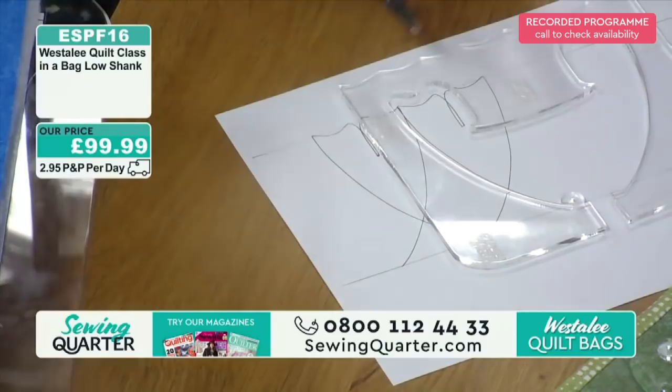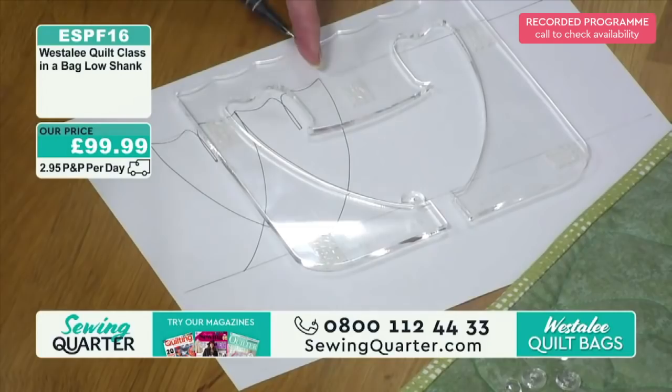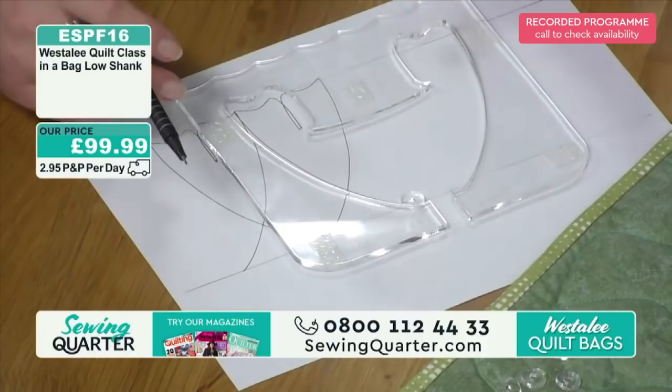And what you've got here is these guidelines in the middle. They're not just to make the ruler work. Can you see the guidelines here and here? Oh, they're so that you make sure they're going to just kiss. Yes. Because you can get the ruler slightly in the incorrect place.